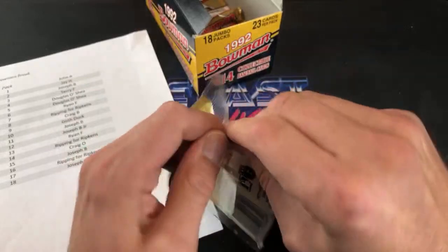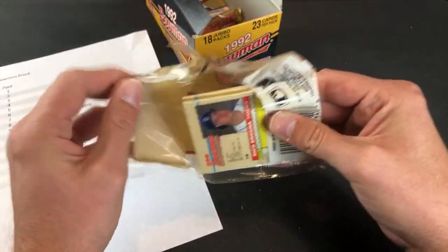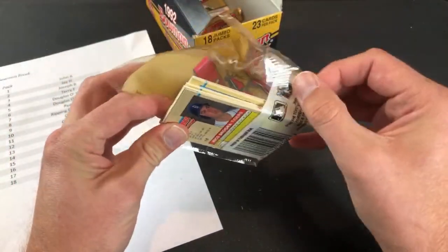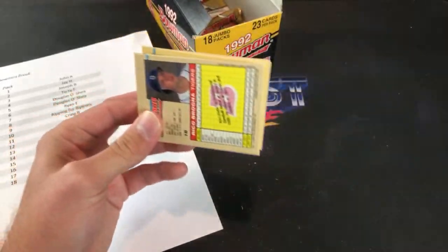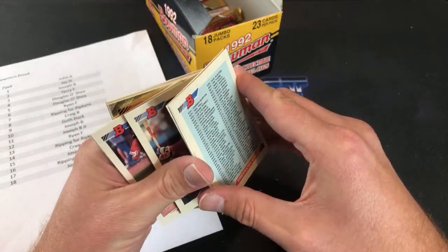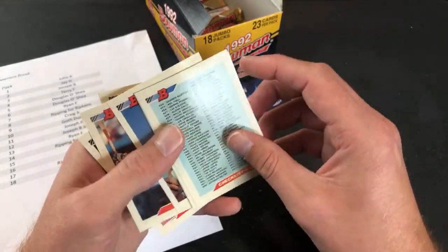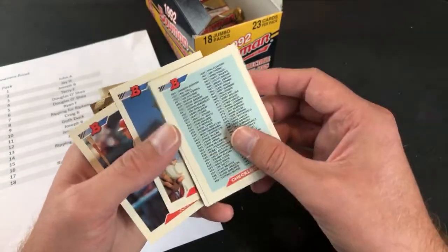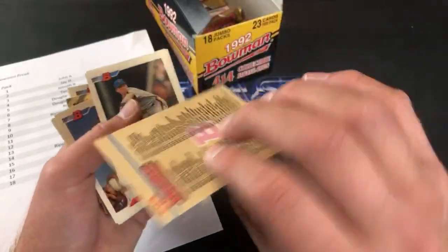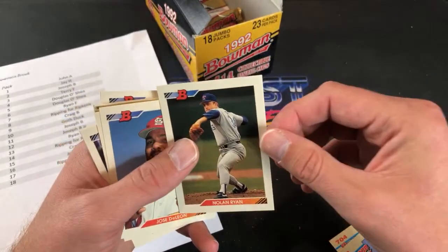Pack 15, we move on to Craig Olay. We have 4 packs left. Joe's hoping we find an oil can Boyd here. Checklist leads it off. The last 5 cards of the set are checklists, so that's kind of annoying. It takes your chance away from finding a Rivera. David Cohn. Nolan Ryan, that is a nice one. Have not seen that one yet.